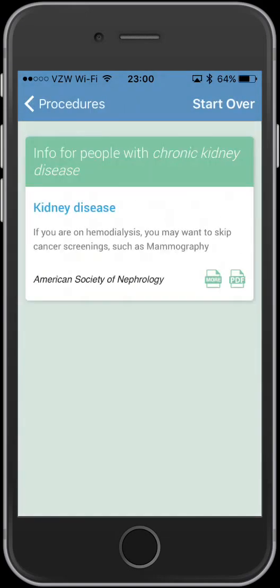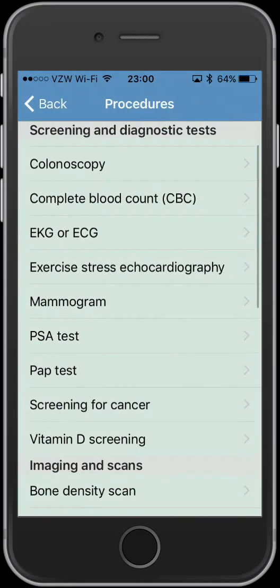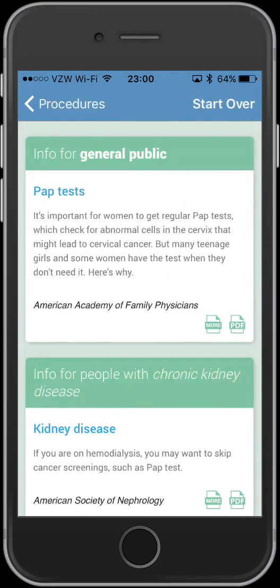Now there's a bug, right? So I click on mammography and chronic kidney disease comes up. Hadn't run into that one so far. Let's try another one. Let's look at the pap smear.